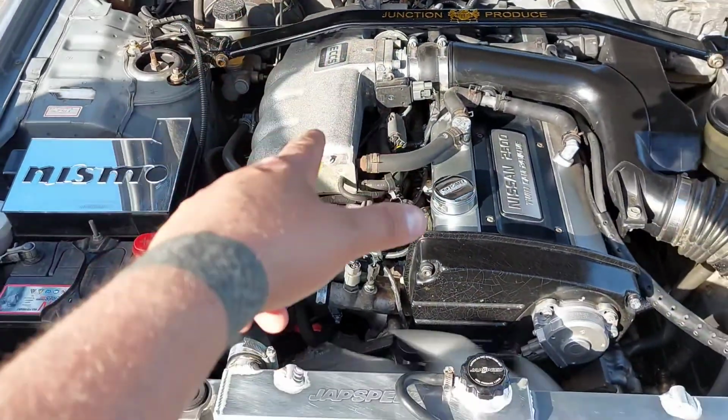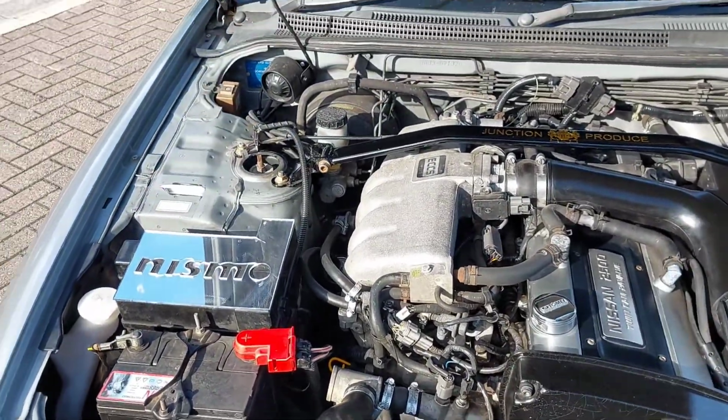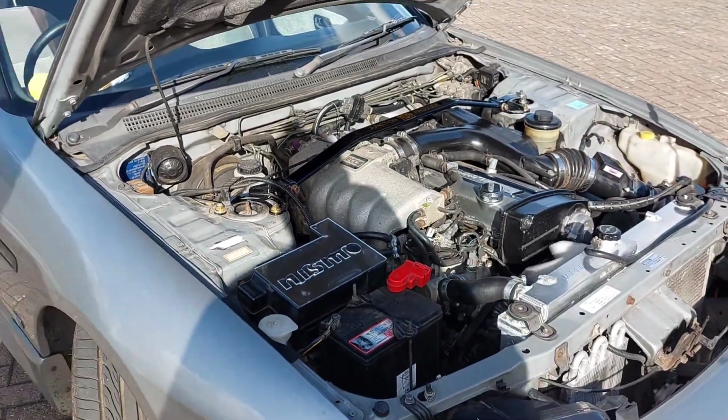Yeah, I mean, you can do the ITBs, you just need a standalone engine management to keep the fuel injection, or like you said, you can maybe do the Weber carburetor conversion. But yeah, I think this is a cool project, Kate.